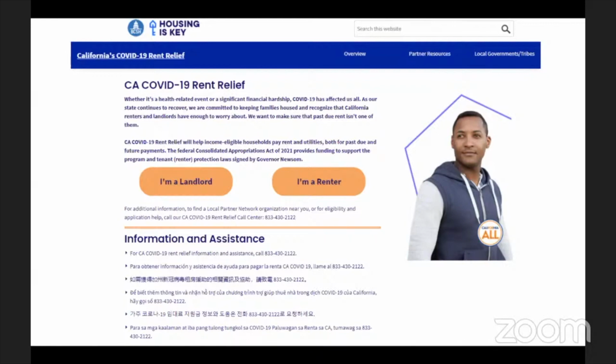So we would encourage anyone who needs assistance to reach out so that we can help you get the application completed. But here you'd click I am a landlord from the website housingiskey.com.